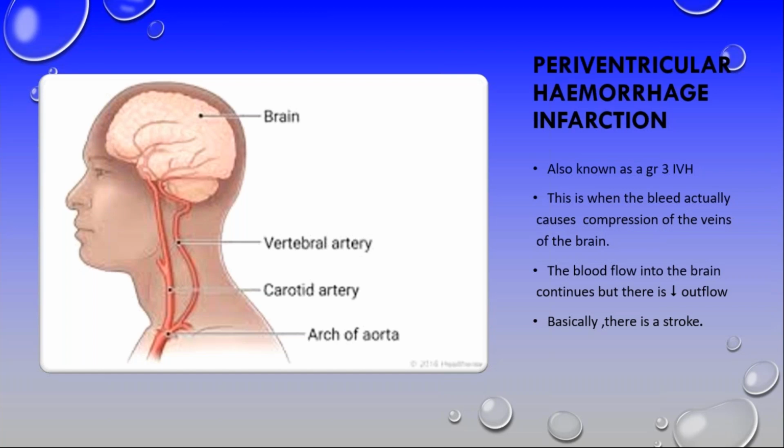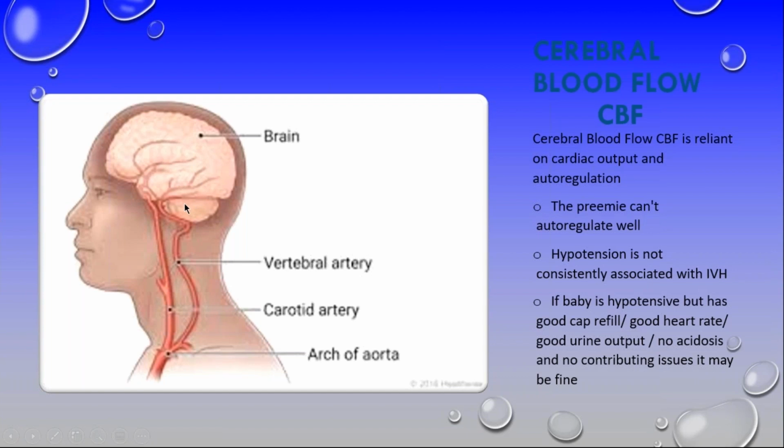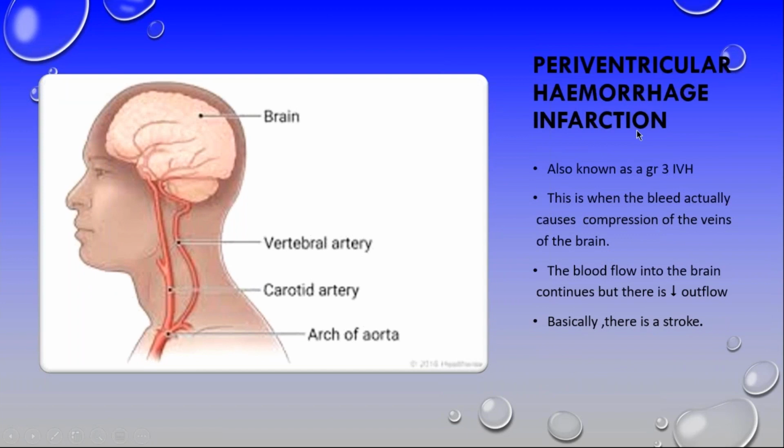So if we go back here and we talk about it here, this bleed actually is now pushing on the veins of the brain. Remember, arteries take oxygenated blood to, veins take deoxygenated blood from. So you don't have a problem with the blood entering the brain, but now we've got a problem with the blood exiting the brain in a grade 3 bleed, or what is known as a periventricular hemorrhage infarct.